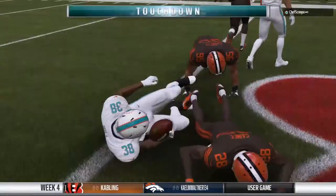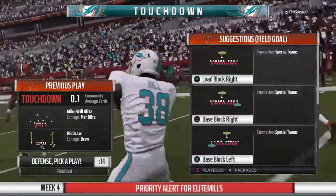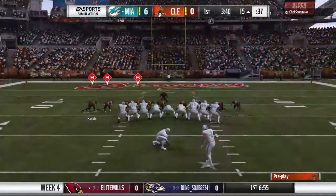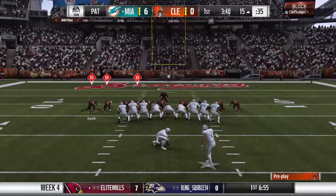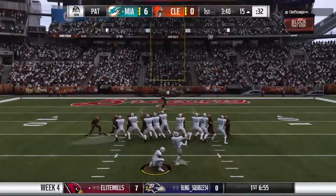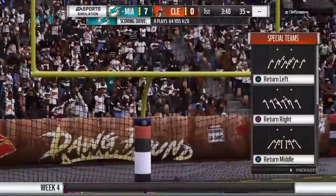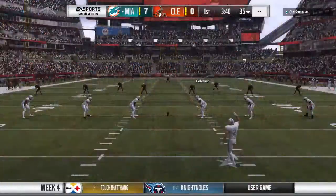This is Hill. And he is in. Touchdown, Miami. A great effort there. His first touchdown on the year. And the Dolphins are going to take a first-quarter lead. Point after, right down the middle. And that makes the score 7-0.